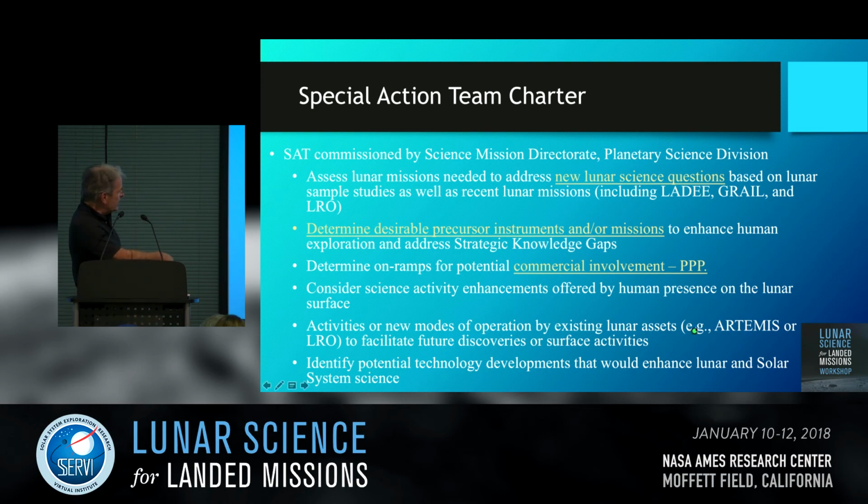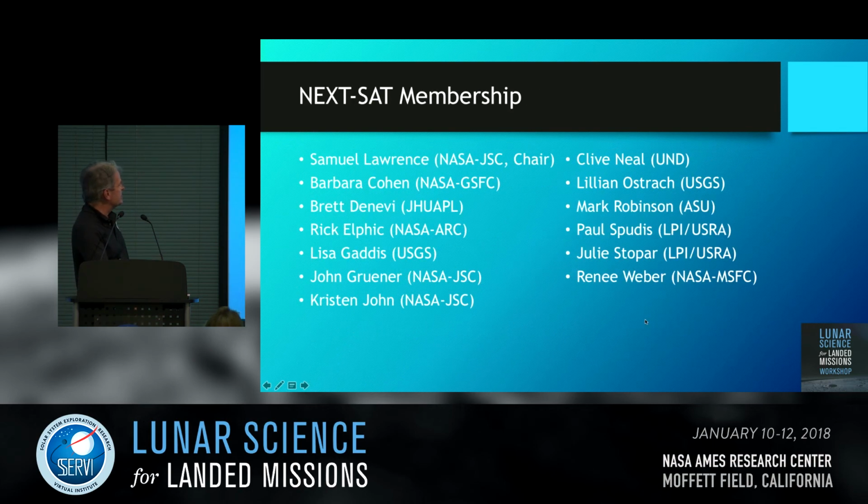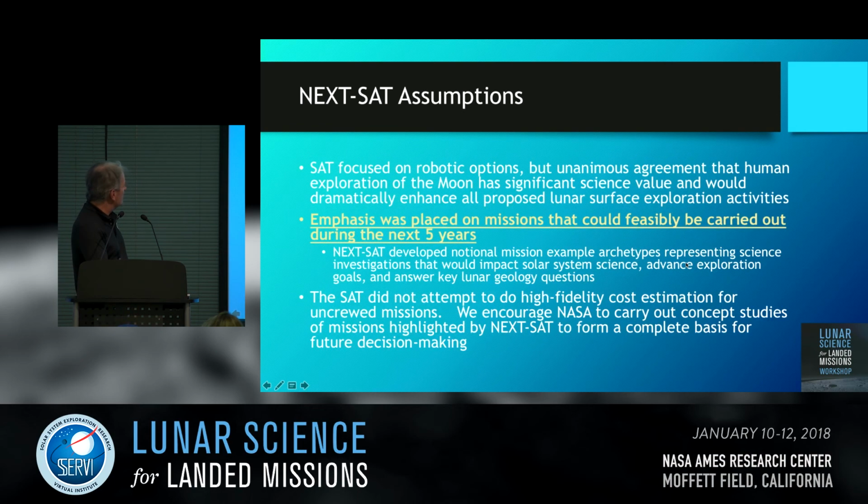And these other things I'm not going to talk about today because my charter was actually to look at instrumentation. Here's the cast of characters, illustrious folks, except for people like Elphic over here, but you know these other guys are respectable. So you can trust a lot of what is being presented here.